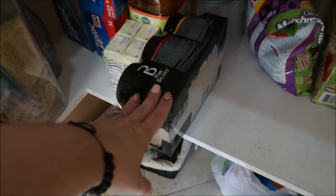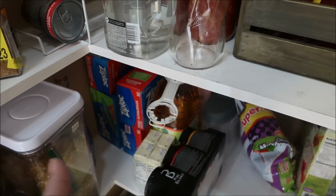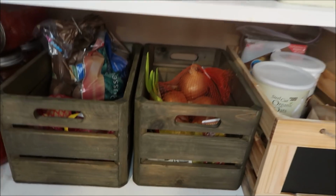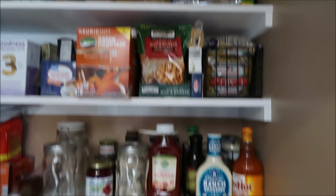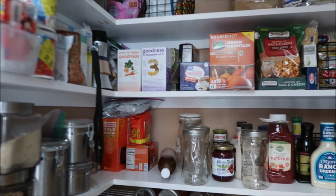But I just have things I haven't unpacked, like this is the dog food, but I have a little dog food dispenser thing here, so I just need to load that in. I have bags of potatoes that I just threw in here and onions, but they need to be unpacked into the crate. That's the snack bin for the kids, so I probably have a couple of things, maybe some extra fruit snacks that we can pack down in there.